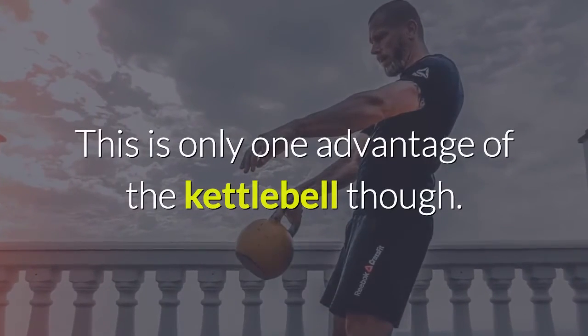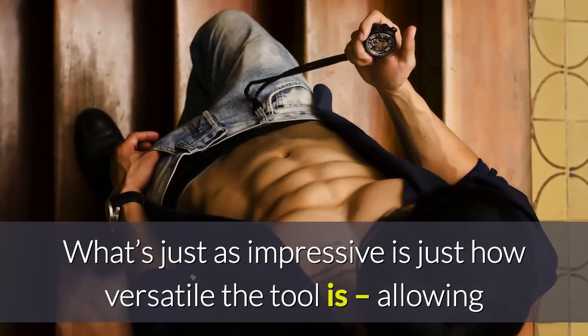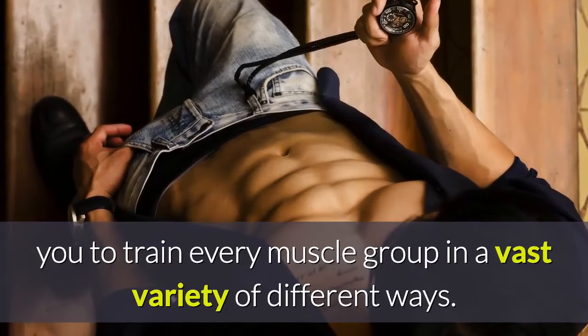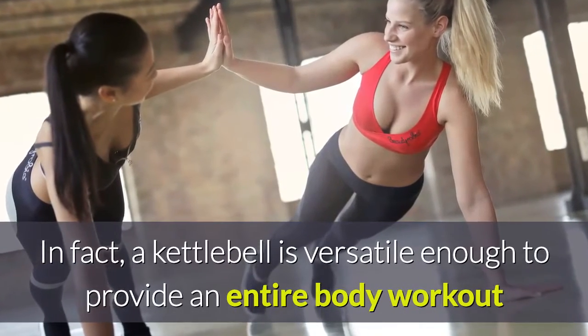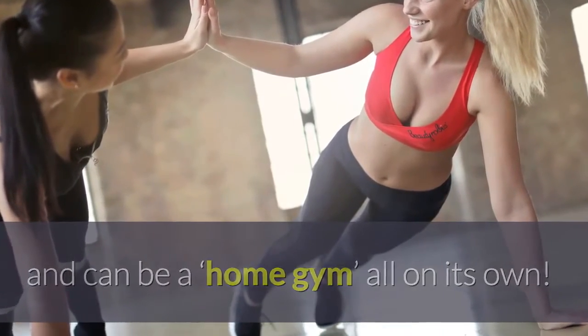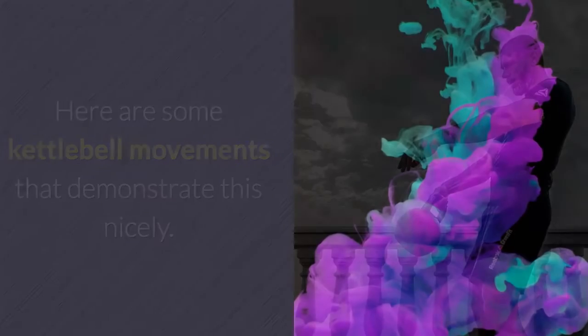This is only one advantage of the kettlebell though. What's just as impressive is just how versatile the tool is, allowing you to train every muscle group in a vast variety of different ways. In fact, a kettlebell is versatile enough to provide an entire body workout and can be a home gym all on its own. Here are some kettlebell movements that demonstrate this nicely.